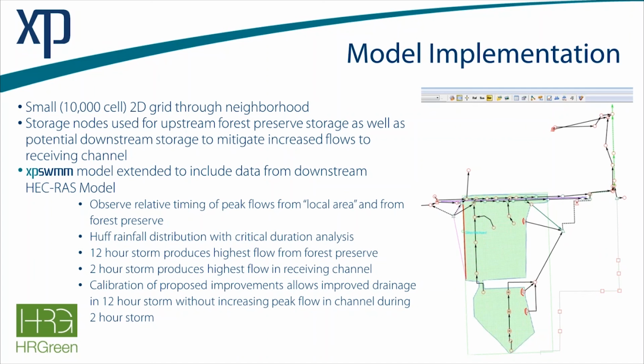And then we were also able to incorporate the HEC-RAS model data on the downhill end, so that we could not only have a static steady state water level, but that we could actually have the tailwater level that rose and fell with the discharge into it, and we could test it out on various different types of storms.